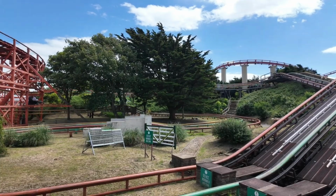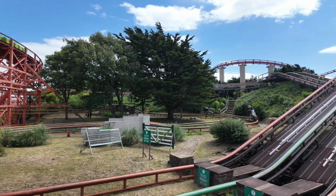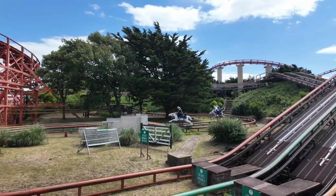Now, as much as it's a great ride, and with it being the last one in the world, it is a massive piece of nostalgia for the park. It takes up so much space, it's unbelievable. And if you take nostalgia out of the equation, it's not the most exciting ride ever either.